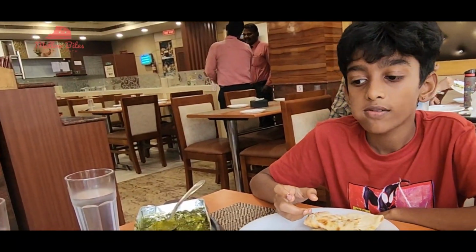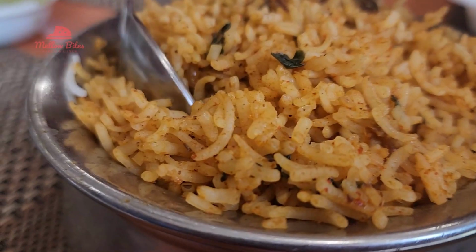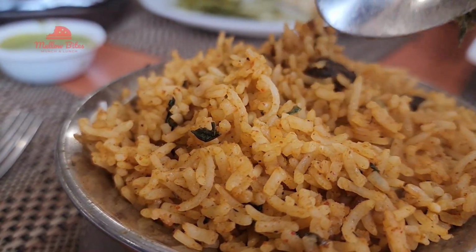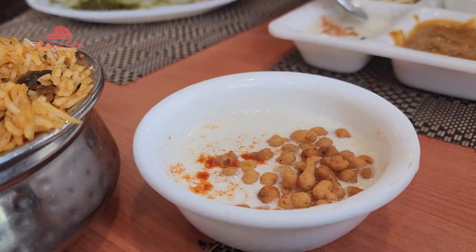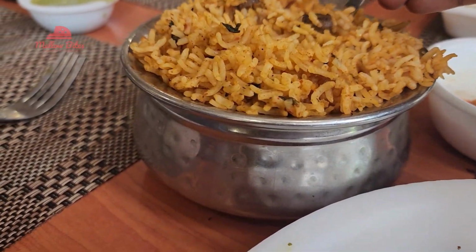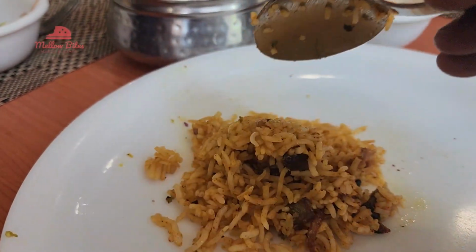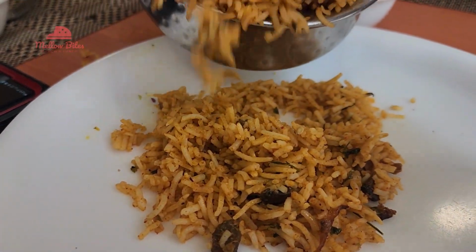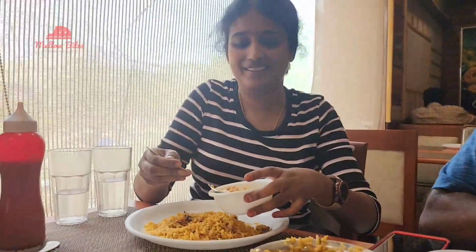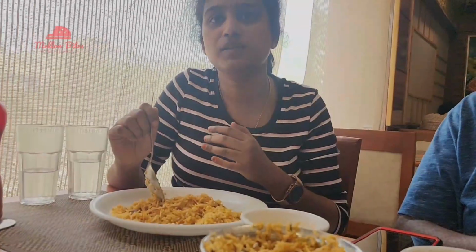Next up, we tried their special biryani from the menu. This special biryani is a vegetable biryani that came with some raita, but the raita didn't have any onions. It was just some curd with some chaat masala and some boondi on top. My mom ordered this biryani and she actually said it wasn't really good as a biryani. She said it's not special biryani, it's just a not good biryani.